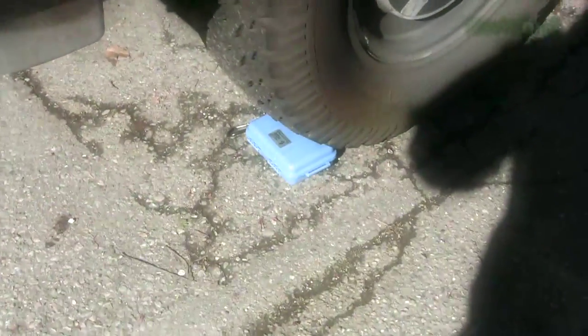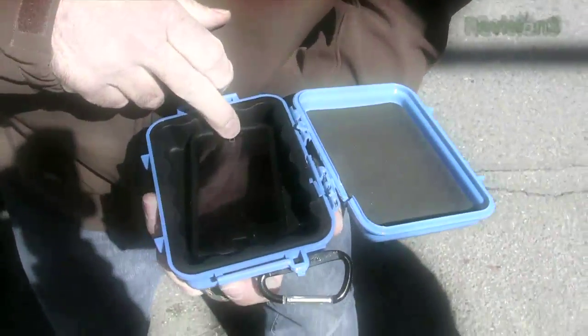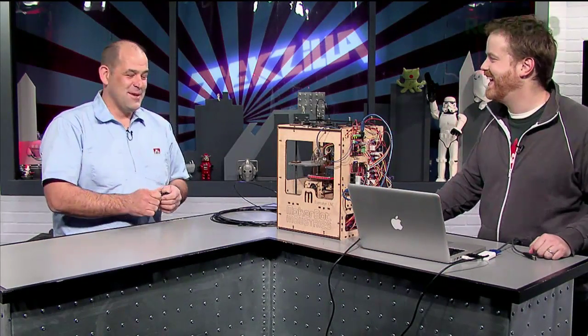Not a challenge. Having recently run over a Pelican case and done cruel and unusual things. Pelican cases, like the small ones, do not like 7,000-pound vehicles. Wow, that's what it took to break it. It may take much less of a vehicle, but my truck weighs 7,000 pounds. So the iPhone survived.